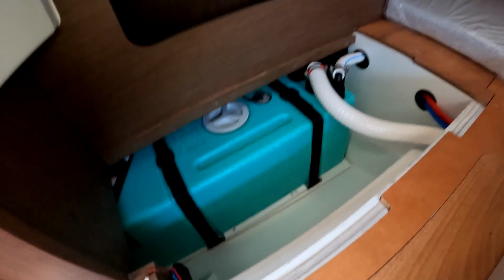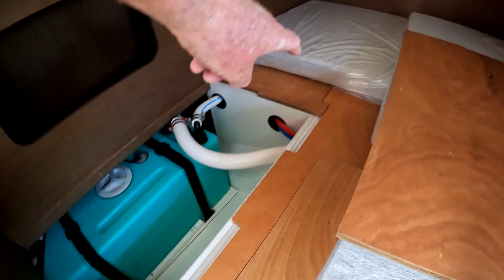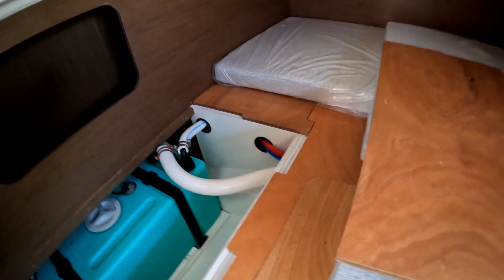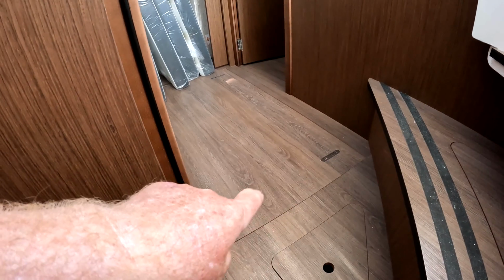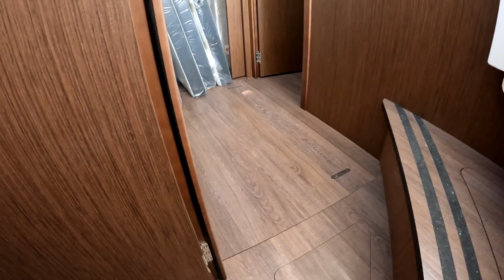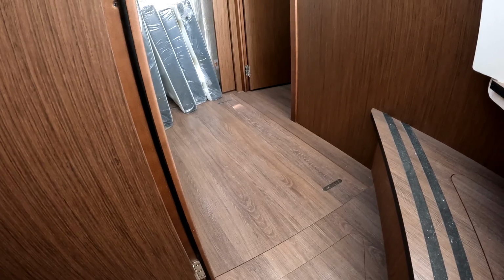What we're looking at there is the black water tank, and just to the right, under this void here, is where the 160 litre freshwater tank is. This one is 100 litre black water. But then under this bit that we were unable to open because it's screwed down, there is a second tank, which is a 100 litre freshwater tank.